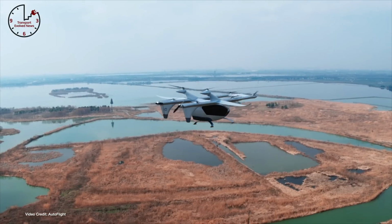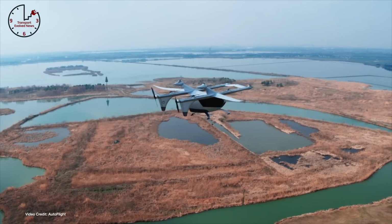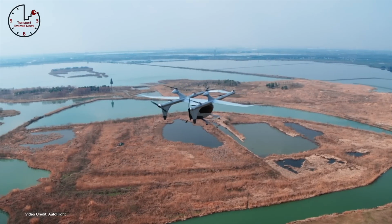What's that, I hear you ask? A transition flight is what happens when an e-VTOL craft shifts from vertical flight to horizontal flight, something that's considered one of the most challenging parts of the e-VTOL engineering process.